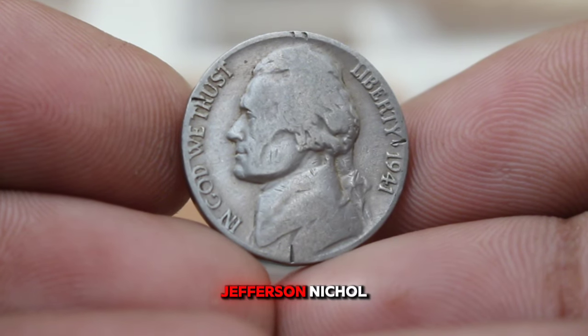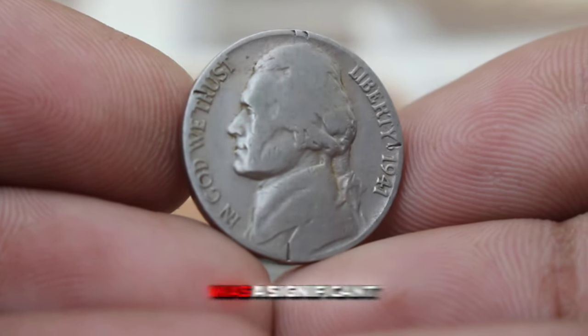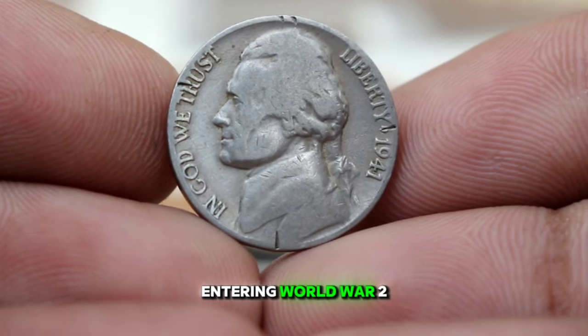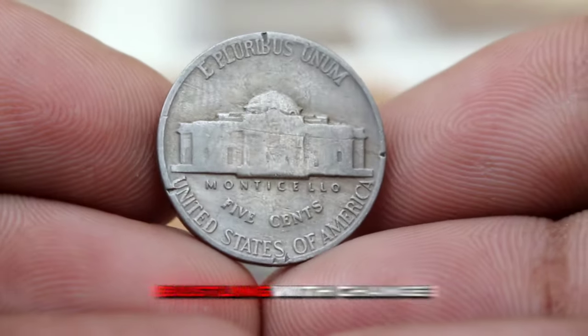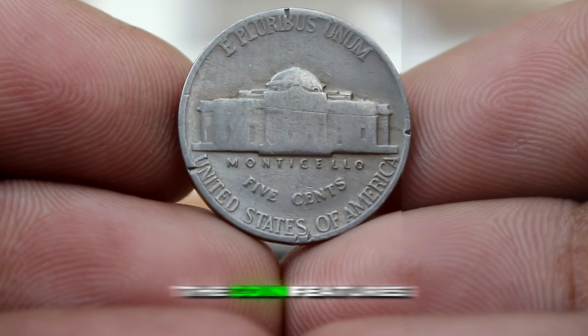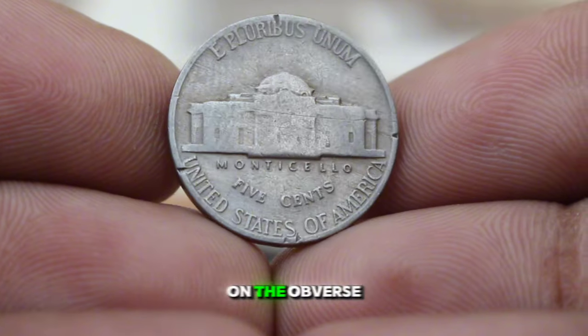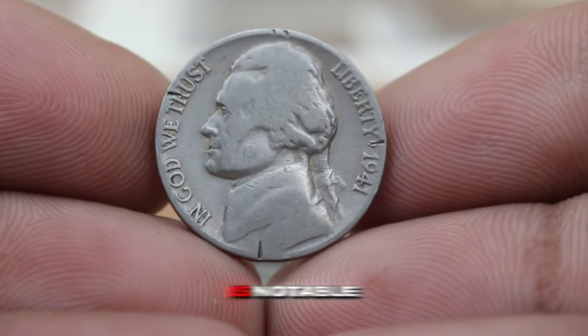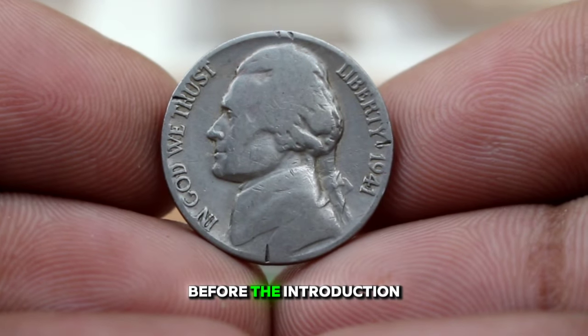1941 Jefferson Nickel. The year 1941 was a significant one in American history. As the United States stood on the brink of entering World War II, the country was bustling with change. The Jefferson nickel, designed by Felix Schlag, had been circulating since 1938. The coin features the likeness of Thomas Jefferson on the obverse and his Virginia home, Monticello, on the reverse. The 1941 nickel is notable for being one of the last years before the introduction of the wartime alloy.